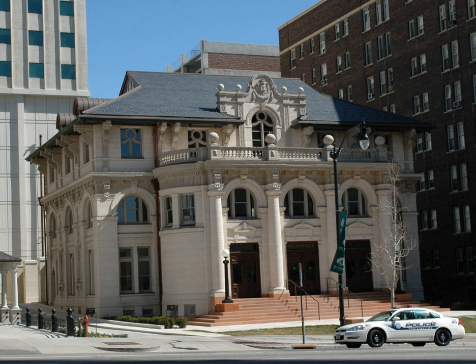The building was listed on the National Register of Historic Places in 1979.